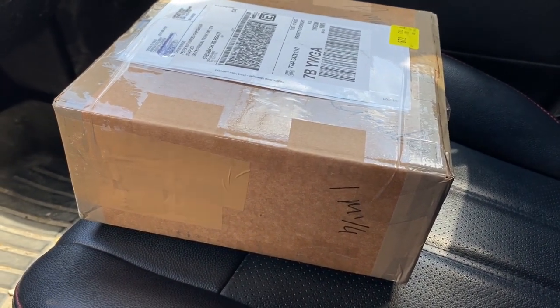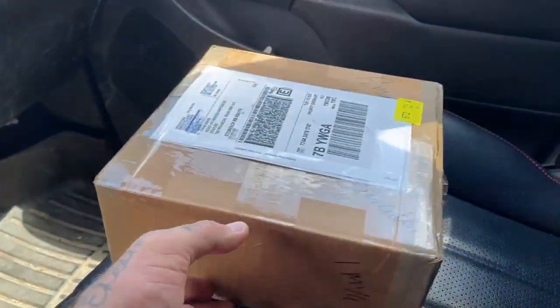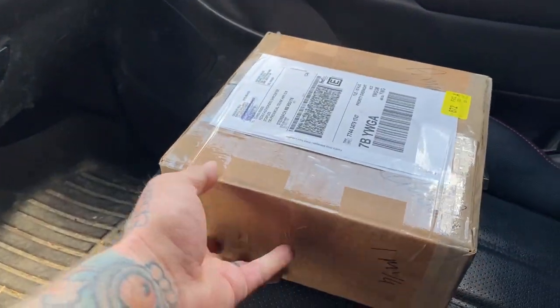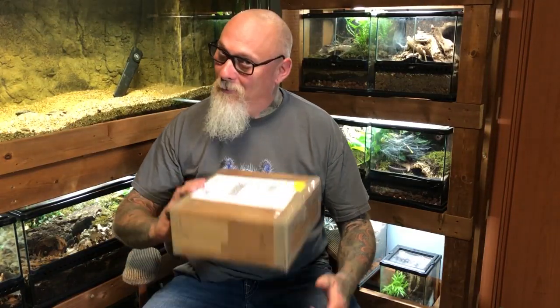Look at that little innocent box of danger. Oh boy. Probably one of the most coveted species of tarantulas. And I believe there's 3 in here. So let's get them home. All right, guys, we're back. We're finally at that stage.